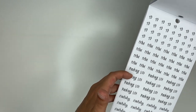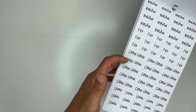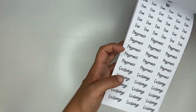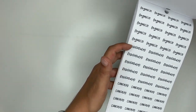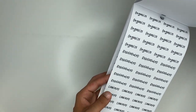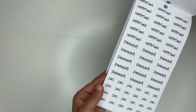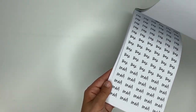Okay, we have two from packing list, itinerary, return, file, come home, and leave, meet, reservations, email, due, payment, exchange. So there's two of those ones. Organize, rescheduled, and canceled. Meeting, appointment, volunteer. Organize, rescheduled, and canceled. Oops, we missed a page. Important, remember, and call. Pay, buy, and order.